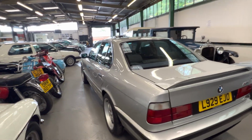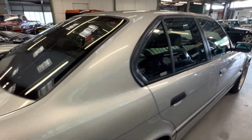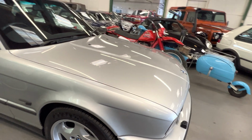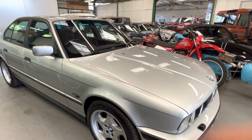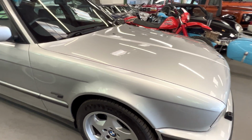See, all the way around, all one colour silver. It's in very standard condition, so it's on the correct through-in star alloys, with very good tyres on it, but we'll get through those. Interior is nice and standard. It's not been messed with. It's probably quite a rare thing these days.